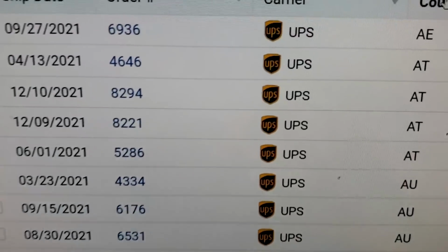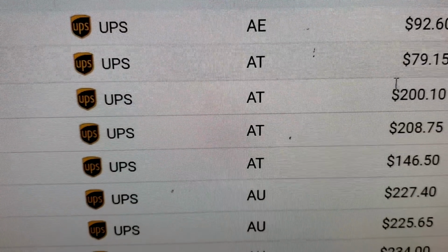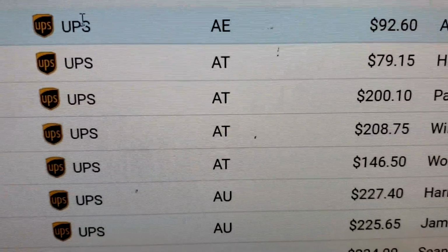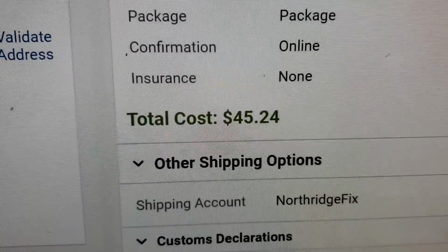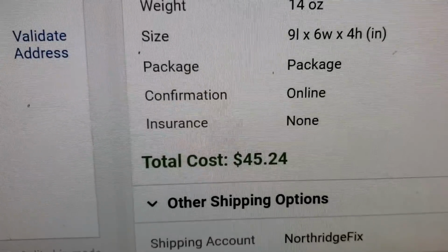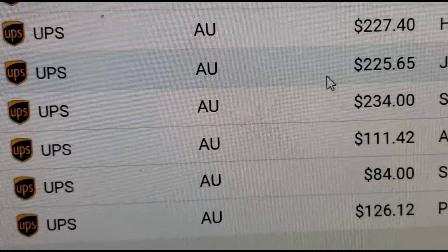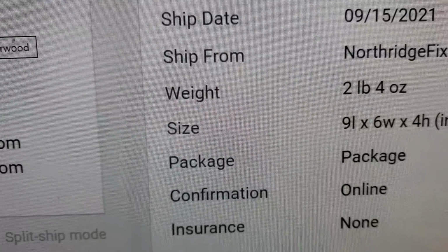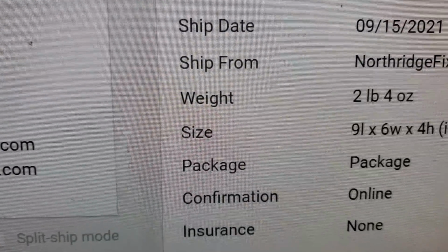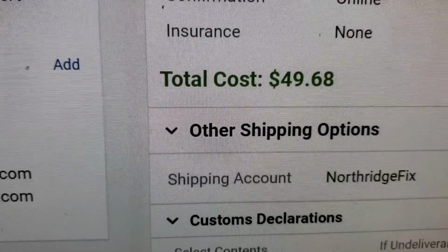Maybe we can sort by country. Okay, right here. And let's take a look at this guy here. The package is 14 ounces, less than 1 pound. And shipping is $45.24. If we look at Australia, the customer ordered for $225. Let's take a look at that one. The package is 2 pounds and 4 ounces. And shipping is $49.68. And that's what we are charging now.